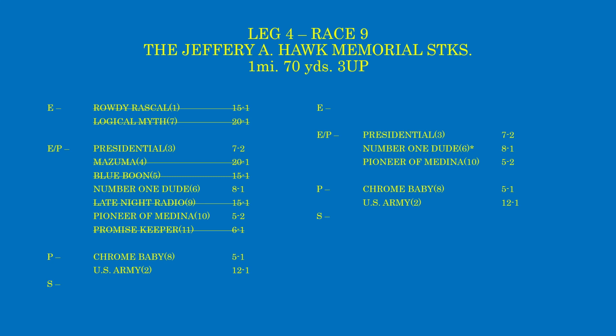Number one, Dude, seems to be a little off of form. If he was back on prior form from his back class, he'd certainly be a player here, but lately he doesn't seem to have it. So I think he can still factor in this race, but I'm thinking underneath is probably a better bet. U.S. Army looks really good at 12 to 1 to me in a race where I think you need some value. So let's say that I think Pioneer Medina, Chrome Baby, and U.S. Army are the ones I really like the most, but I wouldn't talk anybody out of using Presidential either.